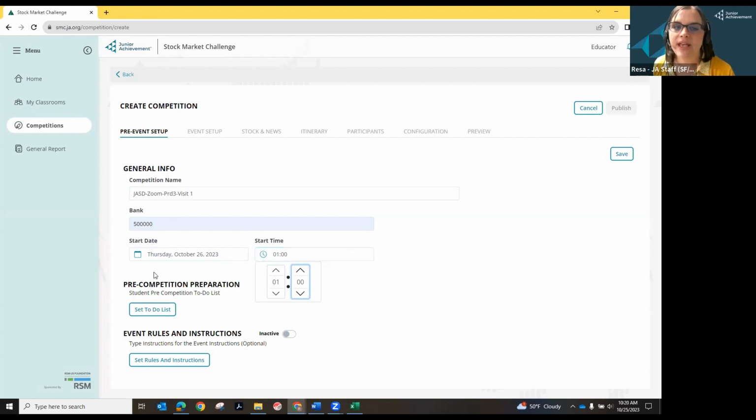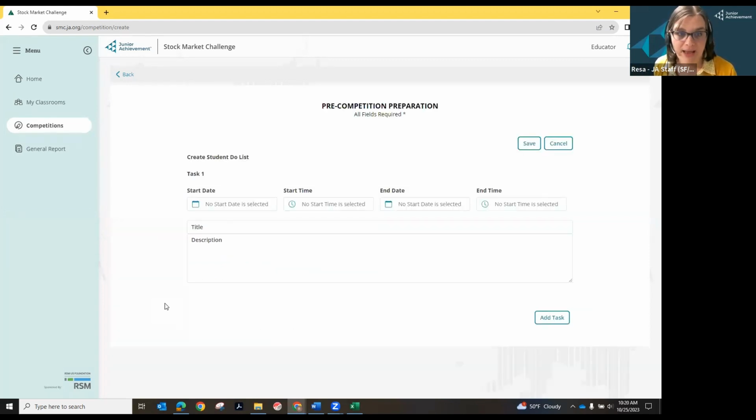So just know it can be before that date. It can be after that date. It literally does not matter. So I always pick tomorrow and I always pick 1 o'clock, even though my classes aren't going to start for a week or for a month. You can just do it. The other thing you have to do is tell the students in this pre-competition prep, what do you want them to do? When you click in it the very first time, nothing's going to be in here. So again, this is where I'm saying it seems cumbersome.